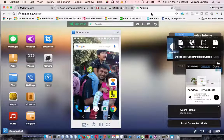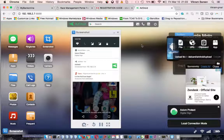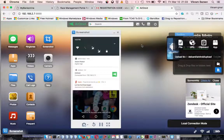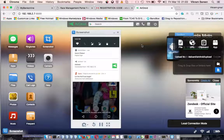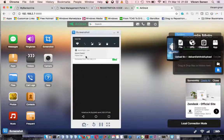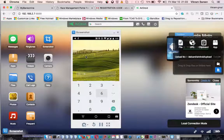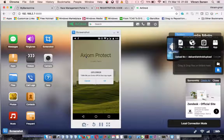Okay. So over here I have got the push. If you see over here at the top, you will see Axiom Protect, and then you will see the digital sign. That means a request for that has come. We do not show the data. If you want to show the data, we can show the data. So again, it will prompt me to enter the password. I will be entering the password.